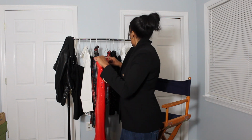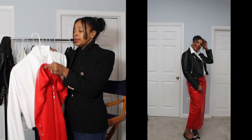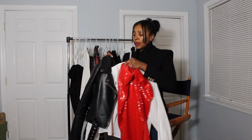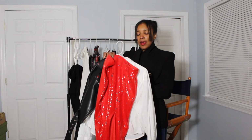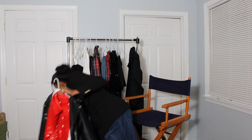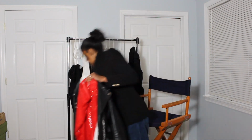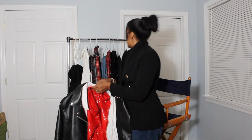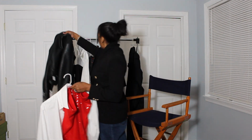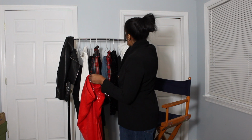So this skirt, I'll pop up a picture, I paired it with this tailored shirt, put on a moto jacket, but this was a cool, funky, edgy look for the holiday, and some pumps. Really cute. That was cute. And so yeah, I believe that's all of the pieces for the holiday.